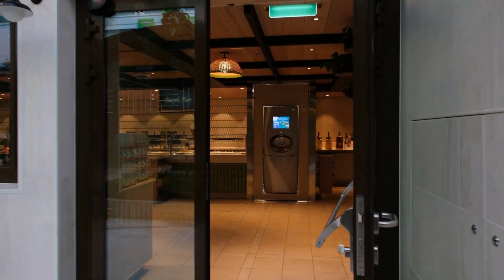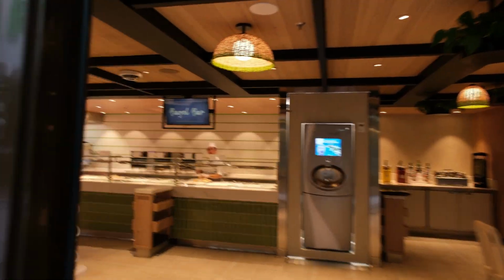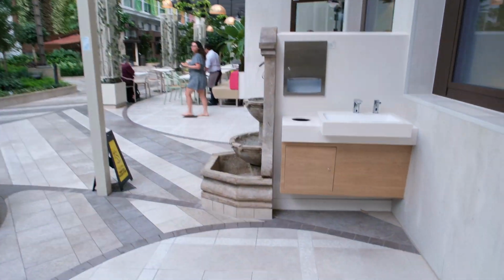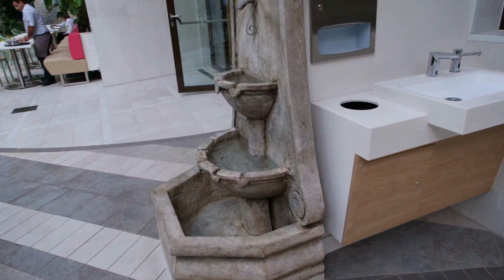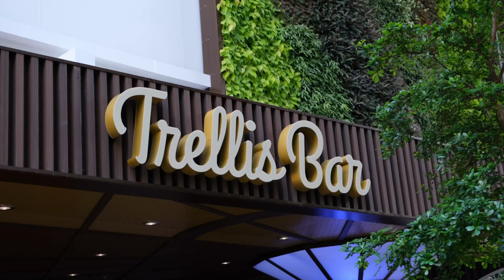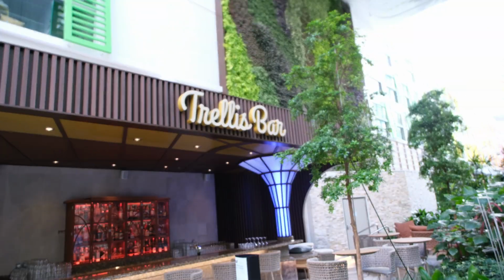Just past Bubbles, you have the Park Cafe, where they have a bagel bar, sandwich and paninis, and they also have this cool fountain right outside. This is a good place to get some breakfast in the morning. Up next in Central Park, you have the Trellis Bar.